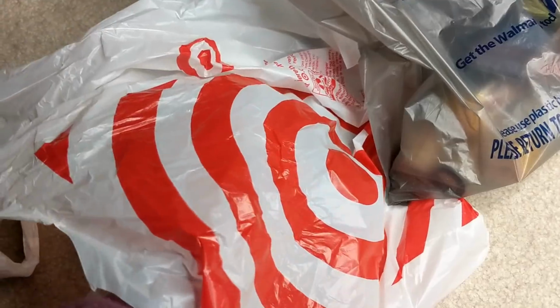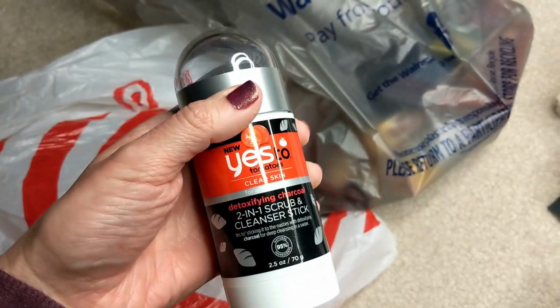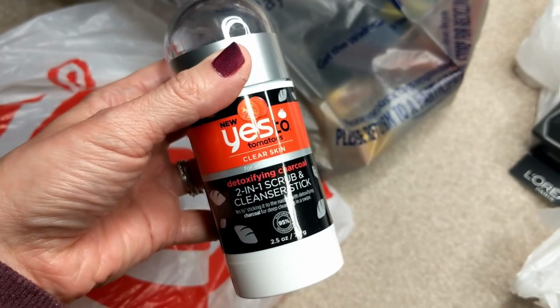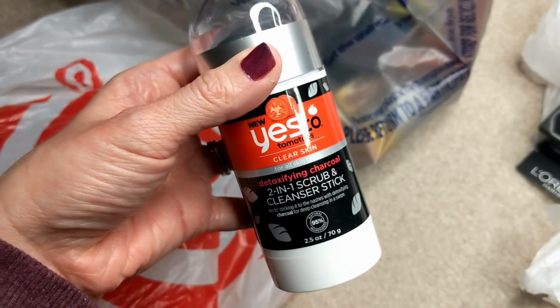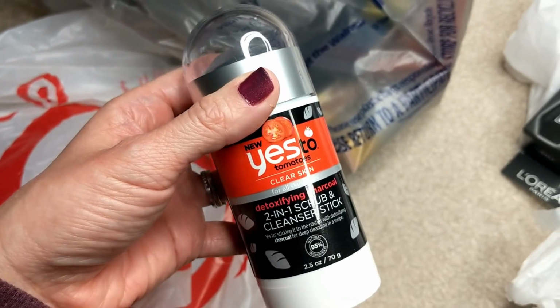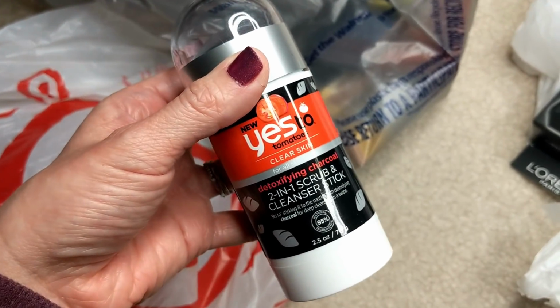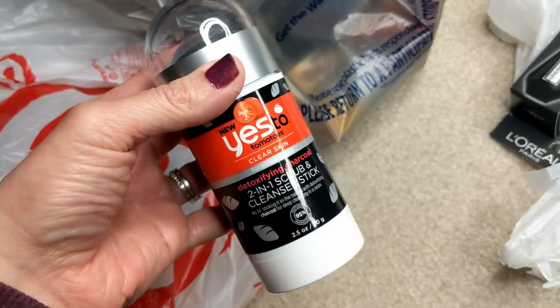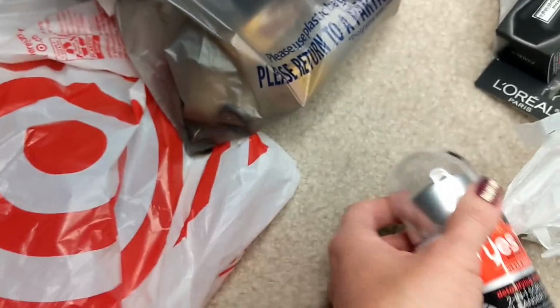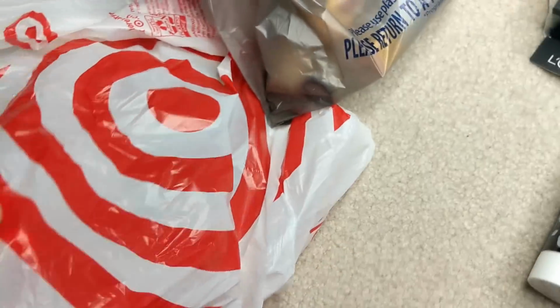And then at Target, I picked up another one of the Yes To 2-in-1 scrub and cleanser sticks. I actually wanted the coconut one because I find that one to be a little bit more hydrating on my dry skin, but I can't find the coconut one anywhere. I don't know if they're getting rid of that one, but this one is good too. So this is just a really, really great effective scrub. It has really tiny little particles in it, so it kind of feels like a microdermabrasion. It really gets my skin smooth.